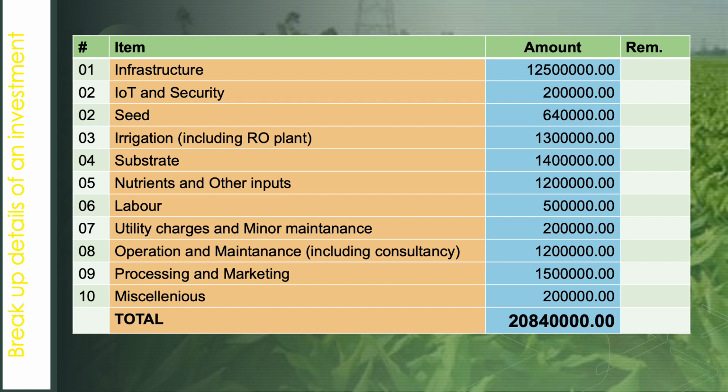Irrigation including industrial RO plant 13 lakh rupees. Substrate 14 lakh rupees. Nutrients and other inputs 12 lakh rupees. Labor 5 lakh rupees. Utility charges with minor maintenance 2 lakh rupees. Operation and maintenance including consultancy charges 12 lakh rupees. Processing and marketing 15 lakh rupees. Miscellaneous expenditures 2 lakh rupees. So this is the detail of the total investment of 2 crore 8 lakh 40,000 rupees.